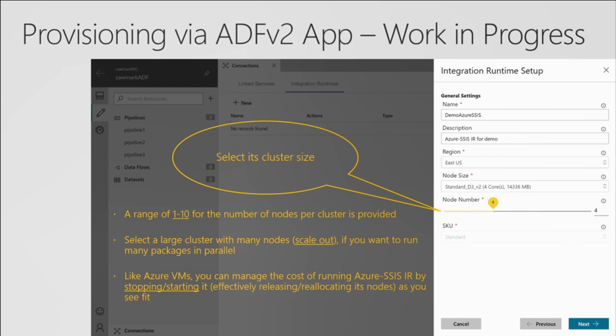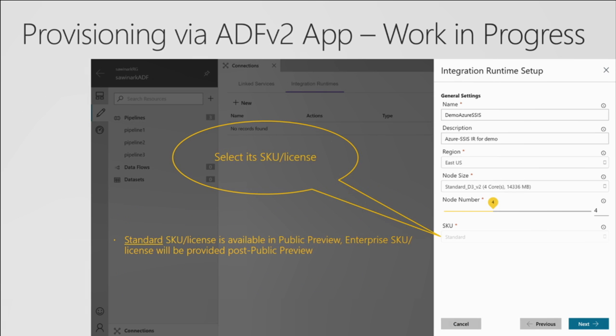And similarly, because this is essentially a managed cluster of Azure VMs, just like Azure VM, you can manage the cost of running it by stopping and starting the cluster. When you stop it, we essentially release the nodes and stop billing. When you start it, we essentially reallocate the nodes and start billing. And finally, the SKU or license is by default Standard for now. In the future, we'll support Enterprise.